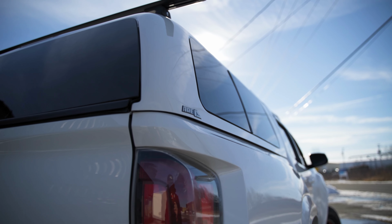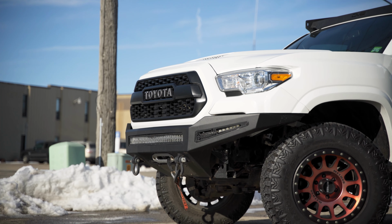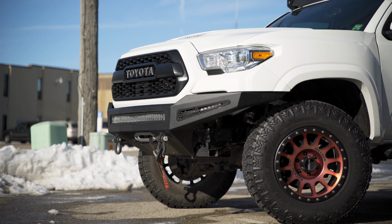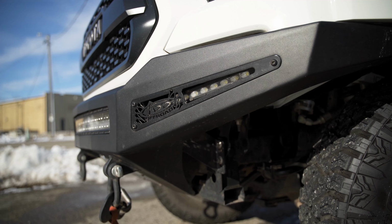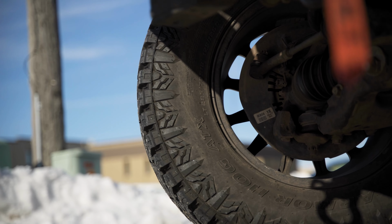Then it also does have the bed cap on it. Very purposeful for some people. That's a $3,000 bed cap on it as well. So you can see the numbers are adding up really fast. On the front for recovery, it does have the Addictive Desert Designs, the ADD off-road Stealth Fighter series front bumper with the winch mount.